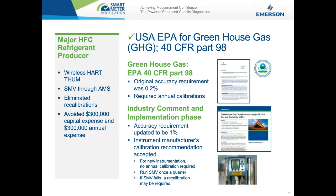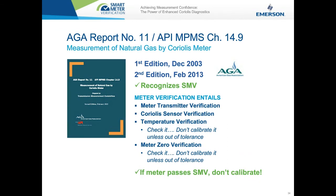Next, I'd like to talk about AGA number 11, which also got published as a joint standard by the API. It's chapter 14.9 of the MPMS. I'm actually one of the original authors of this in the late 90s. The revision that came out in 2013 actually has a section where meter verification is specified as an acceptable alternative to gas calibration. Gas calibrations are quite a bit more difficult than liquid. There are fewer labs. They're not as accurate. And so this was really quite a breakthrough.